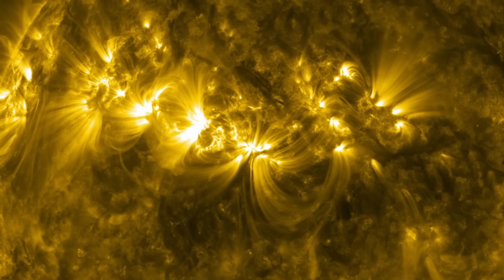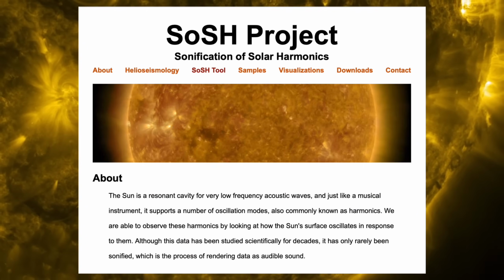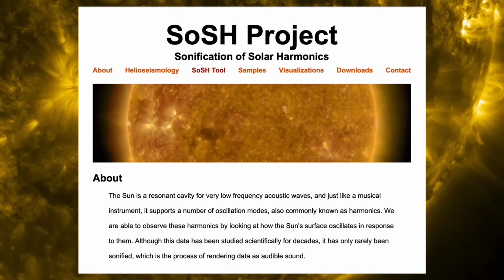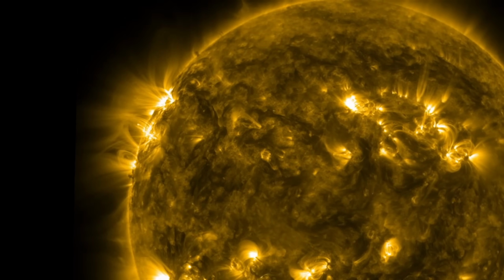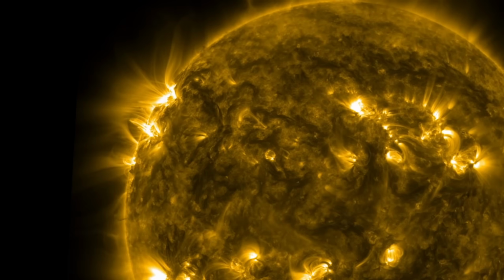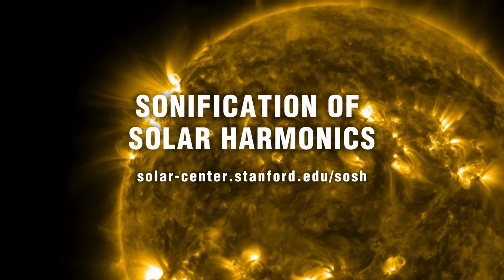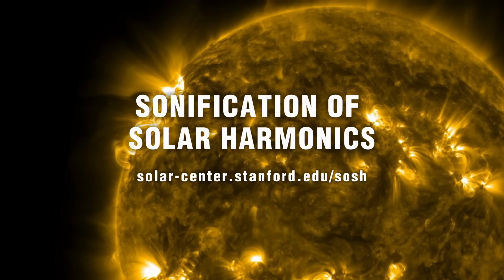The sonifications used as source material for this audio collage were created using the Sonification of Solar Harmonics tool, a software package built by the Stanford Solar Center using Pure Data, an open source object-oriented programming package. If you're curious, you can check out the Sonification of Solar Harmonics project at solar-center.stanford.edu/SOSH.